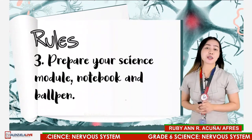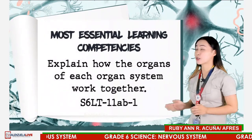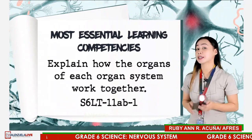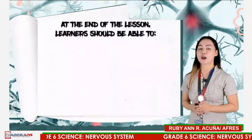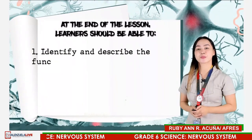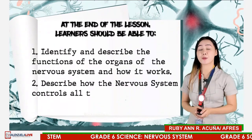Today's lesson is based on the most essential learning competencies in Science 6. Explain how the organs of each organ system work together. And at the end of our lesson, you should be able to identify and describe the functions of the organs of the nervous system and how it works, and describe how the nervous system controls all the organ systems of the body.